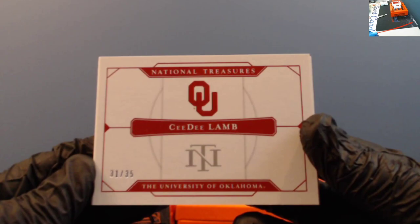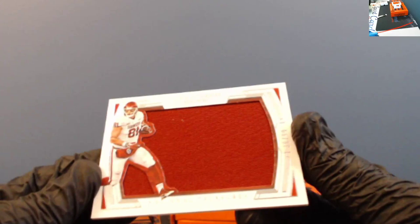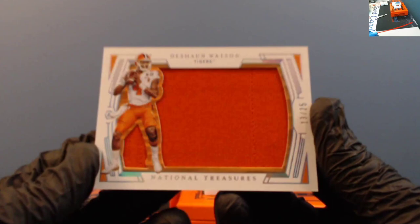Patrick Queen got to him a little bit. 31 of 35, CD Lamb. Another napkin. Sooners. Mark Andrews to 99. Jumbo jersey. Watson to 25, and we still got napkins here.